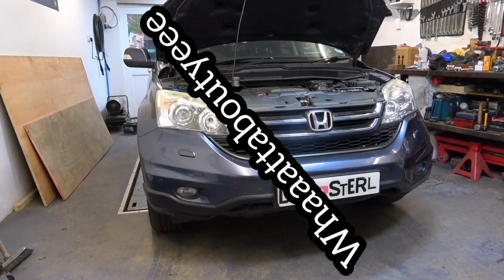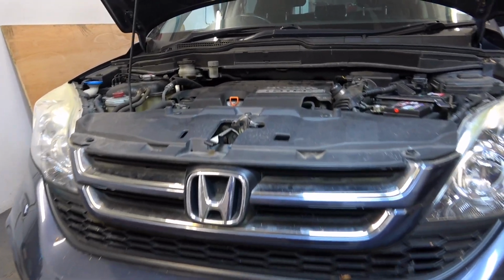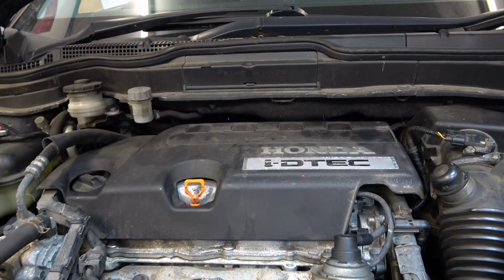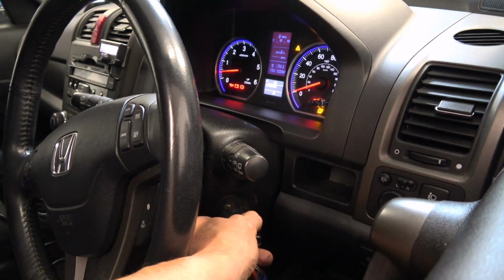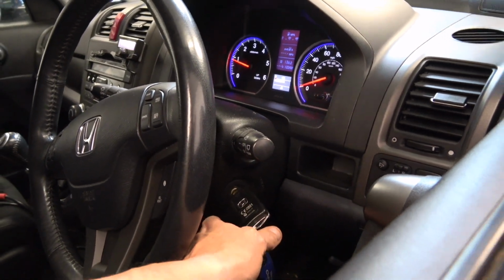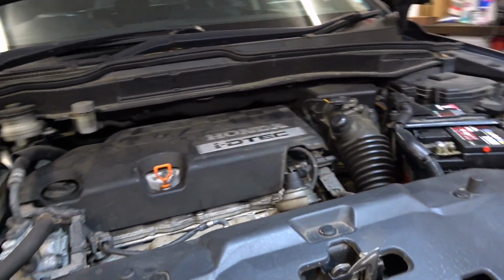And in the garage today we have a 2010 Honda CRV, and this one has the 2.2 iDTEC common rail diesel engine. And the customer complaint is it runs like a pig and it's hard to start.